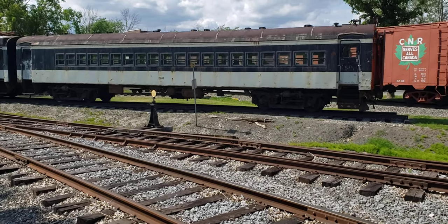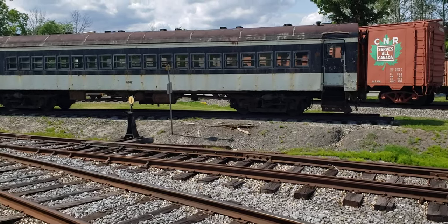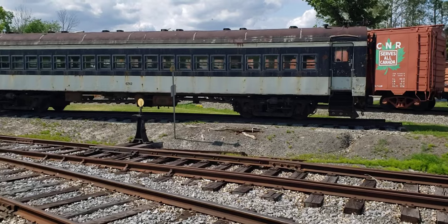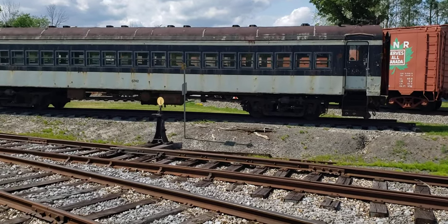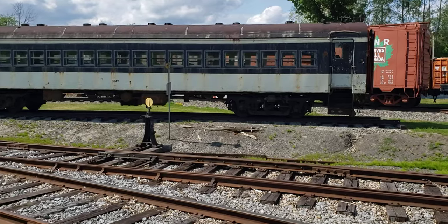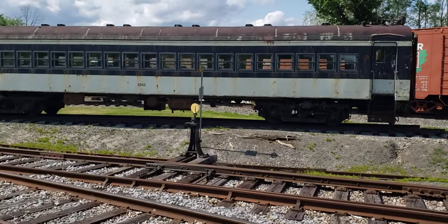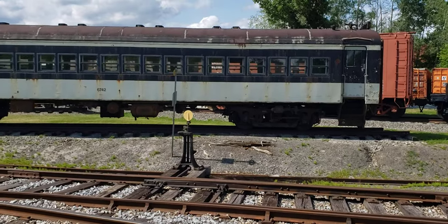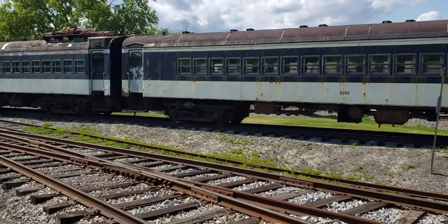I wish they would put these in a place where you could actually go inside them and sit in the seats, maybe run them. I don't know, they wouldn't be able to run them, but not as EMU cars anyway. But these were built in the 50s. This is not the original paint scheme, but this is the paint scheme I remember best. There was a little red CN there.